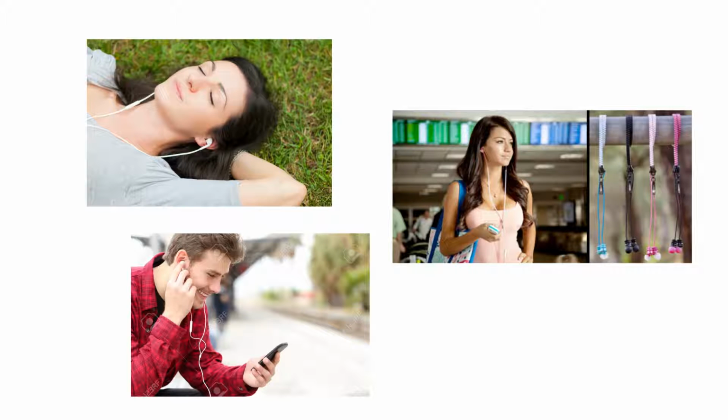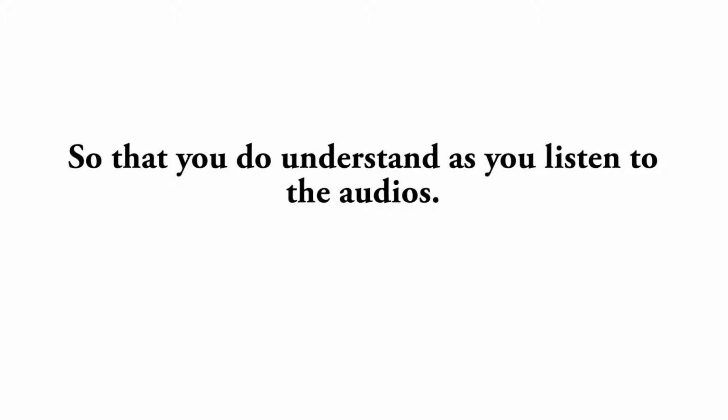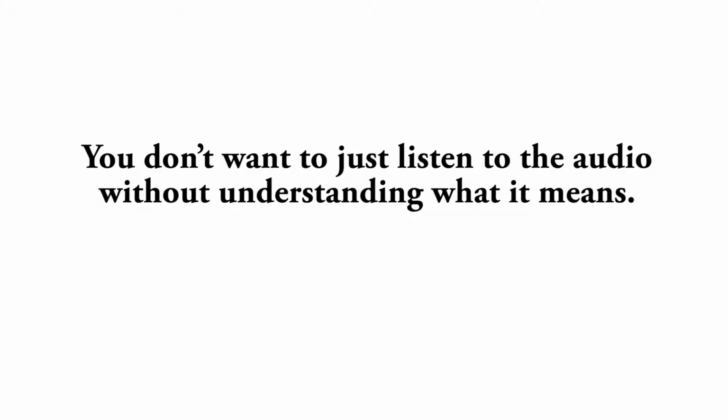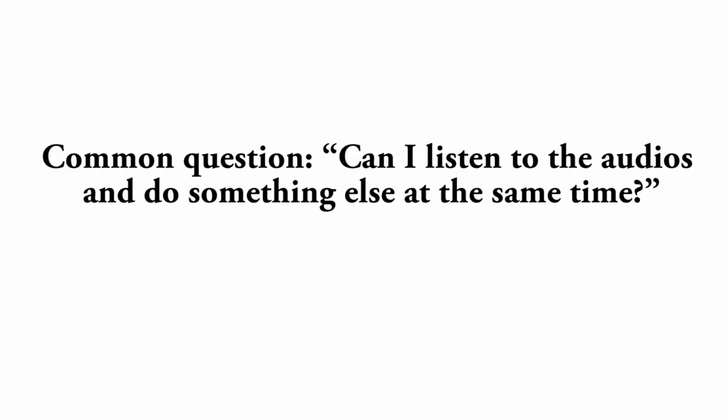A very important thing is you want to do the sound embedding technique after you have started the lesson, so that you do understand as you listen to the audios. You don't want to just listen to the audio without understanding what it means, because you want both the sound and its meaning to go into your subconscious mind.